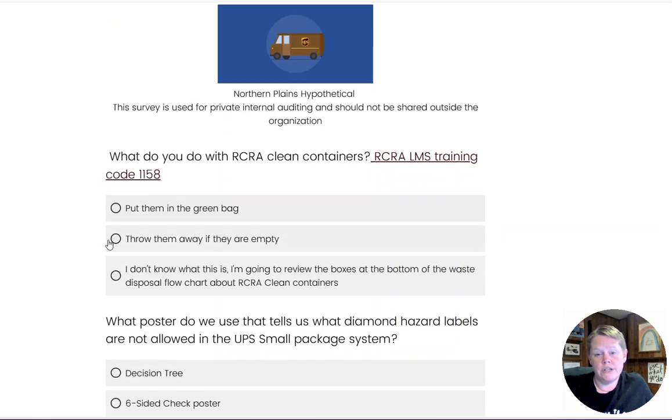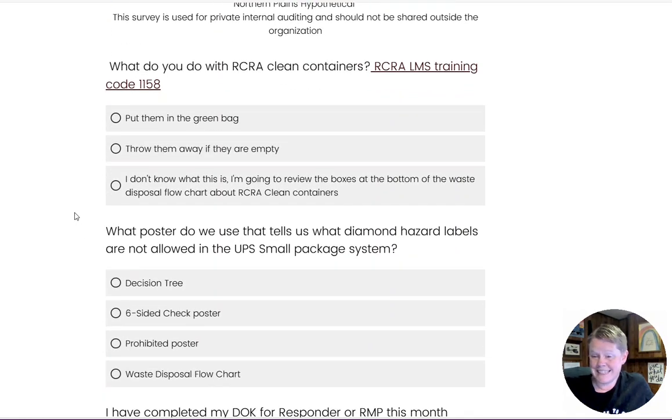All right, what do you do with RCRA clean containers? In this case, we didn't have RCRA clean containers because this is an acute hazardous waste and they don't fall under RCRA guidelines. But if you have a RCRA clean container, so your bottle is empty, less than 1 inch or less than 3%, we're going to be able to chuck that in the trash can. We are going to throw them away if they are empty.